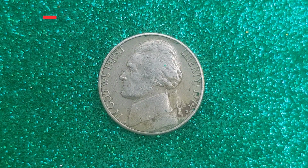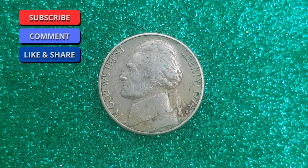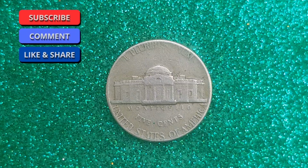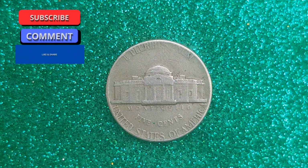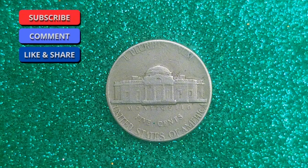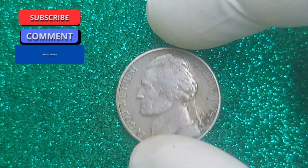We're talking about the 1974 Jefferson nickel, pulled straight from a US Mint proof set. And this particular coin, if it's the right one, could be worth an amount of money that most people wouldn't believe unless they saw it with their own eyes. Stick with me, because by the end of this video, you might just be rushing to check your coin collection. Now let's break this down.